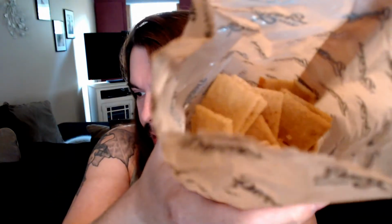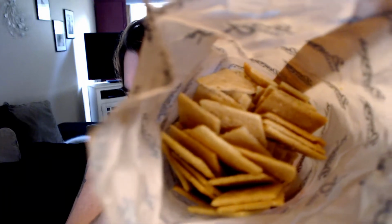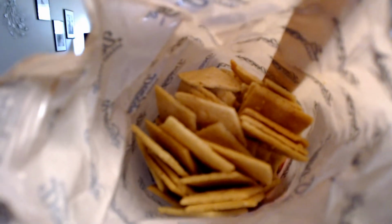So, as you can see, they're actually small little squares, similar to Cheez-Its. Little on the sweeter side. I really wanted to be excited by these. I do not taste Chipotle.